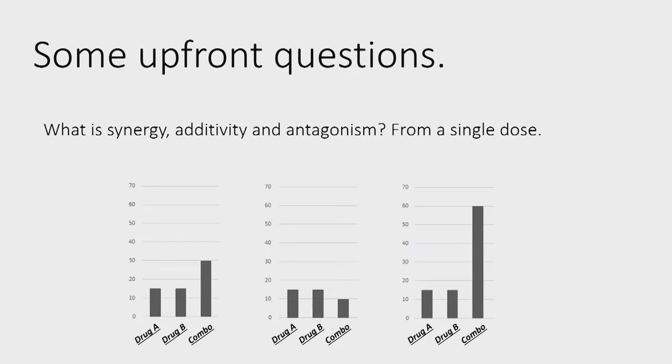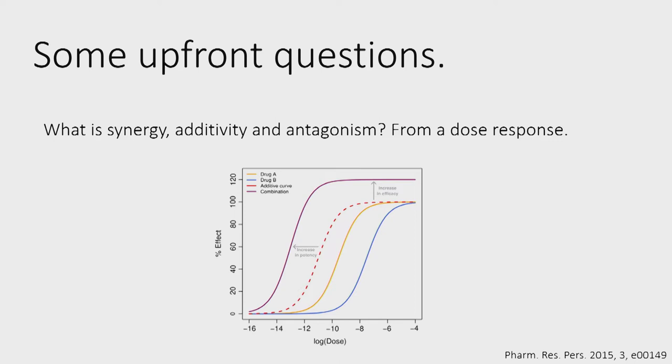And there's nothing wrong with really doing that, although the science has emerged in ways that allow us to make those labels with less ambiguity. We can also examine molecules, drugs, in dose response.